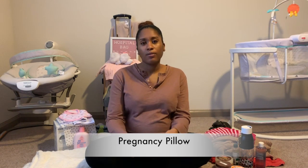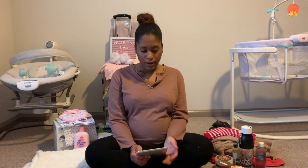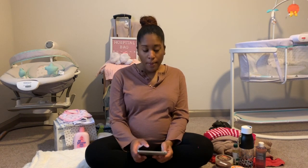I will also be packing one of my pregnancy pillows. I haven't decided which one, just for comfort. Like they say, your belly is still there. I know it's not going to be heavy just because she's going to be out, the placenta's going to be out, but I still want that comfort underneath my belly as I'm sleeping, just in case. So I will definitely be packing my body pillow.